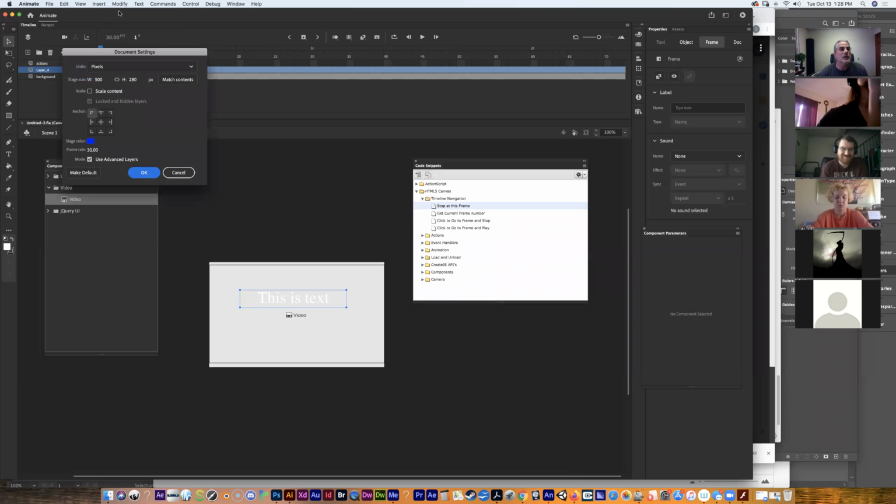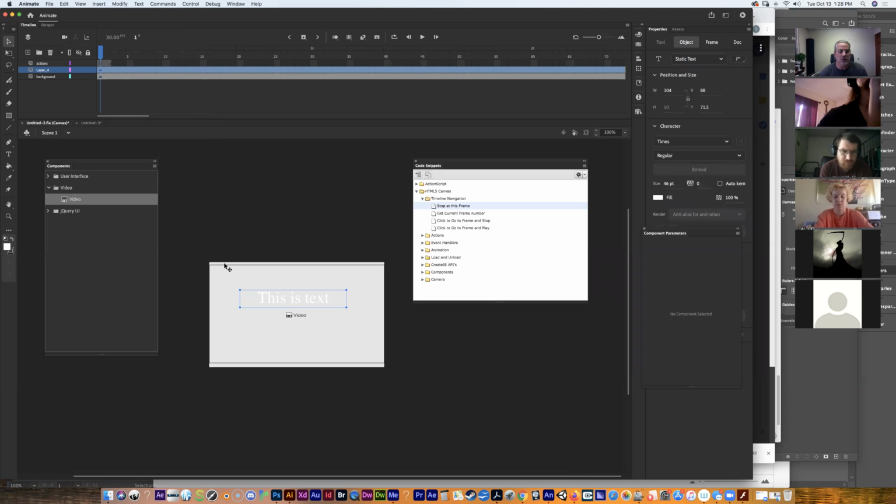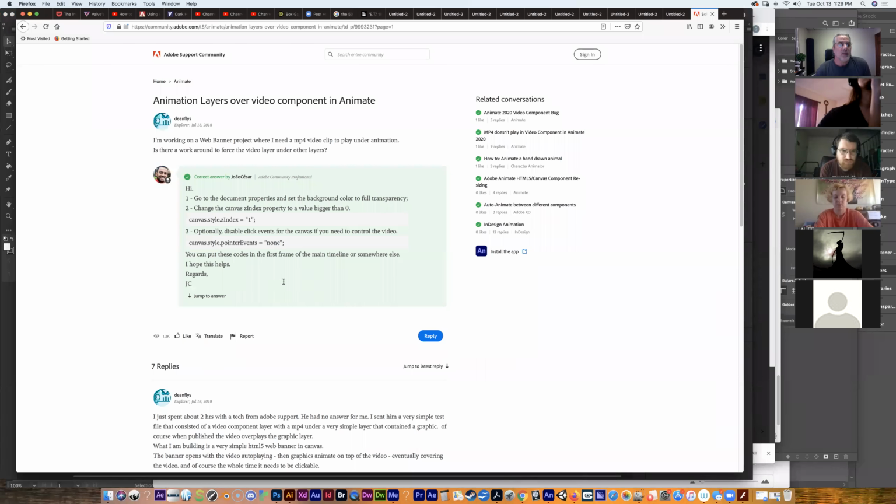Modify document. Okay, now we want to set the background to full transparency. It doesn't matter what color we pick. We would just simply go for the alpha. We would click on that and set it to 0. Okay, so that gives you a fully transparent background. Next, he's saying to put these 2 pieces of code in the very first frame, and then we'll see what happens with that.